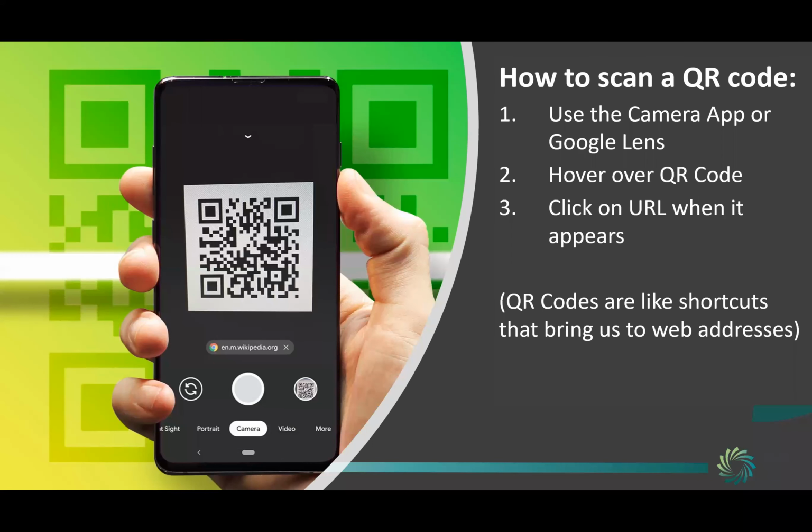Okay, so to scan a QR code, I'm sure a lot of people have used them before. You might see them for a shopping app, or we all saw them for the COVID app, which used a QR code as well. So I'd like you to try scanning this during the presentation, not this exact QR code, I've got another one coming up.